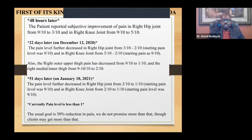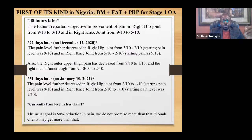And that's the first time we did bone marrow in combination with fat, in combination with PRP, in Nigeria. I call this kind of procedure Ferrari, you know. I don't have Ferraris, okay? But I just like to use cars to compare. If you're going with the best, with a fast car, you're going to get there faster than somebody driving a roller. But all of you get to your destination.